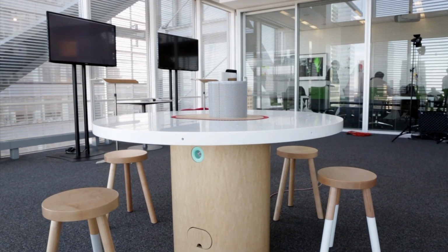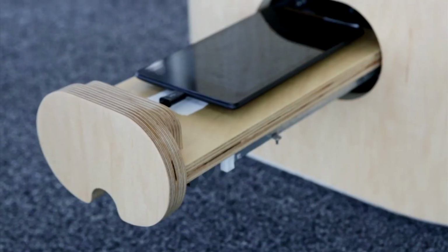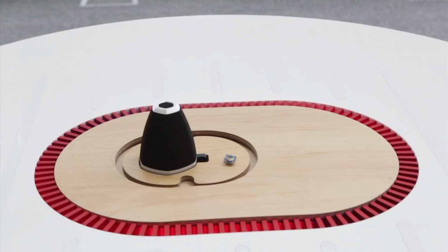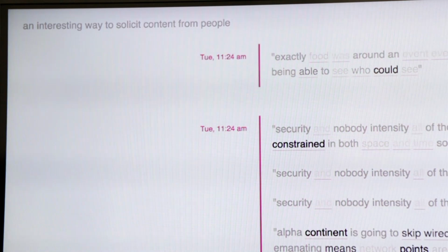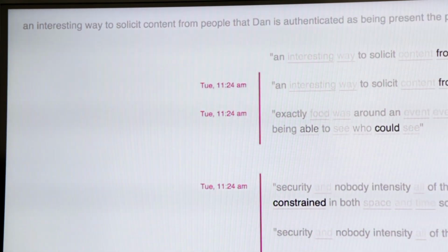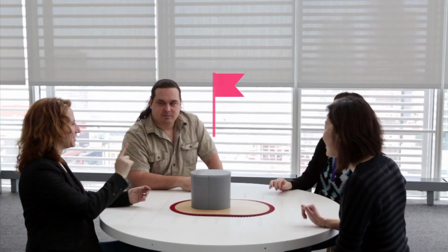So the table's physical design is intended to signal a hybrid form, a balance between traditional mortise and tenon joinery and contemporary technology. We use a dynamic microphone array to capture speech from any place at the table. A custom application transcribes the speech and saves it in a database. At any time, people can press one of the touch strips on the tabletop. This drops a marker in the record of the meeting, meaning something important happened.